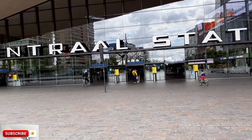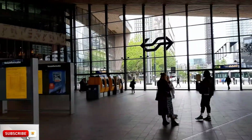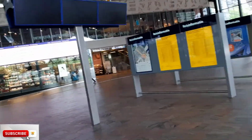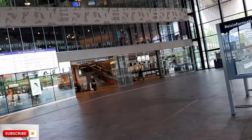Here there is this big, huge screen. And there's the tourist information. And there we have some machines for the tickets. And here we have the famous Albert Heijn. And there is also a service center to buy tickets.